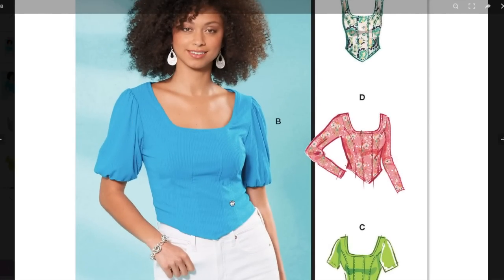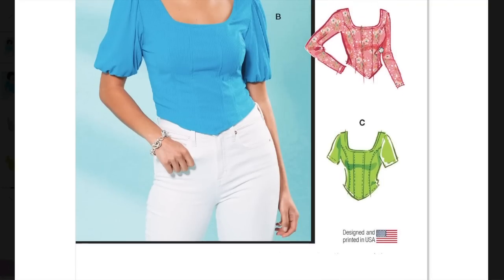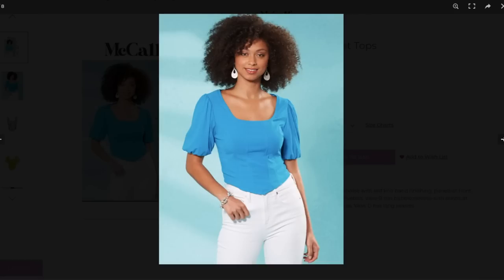Again, they've used a rib knit here. You've got a middle panel and then a side front, two side front panels, whatever, like princess seams, and then a middle panel as well. It comes down to the traditional point for a corset, and then your sleeve variation. So this is a spring, summer, winter, fall top.